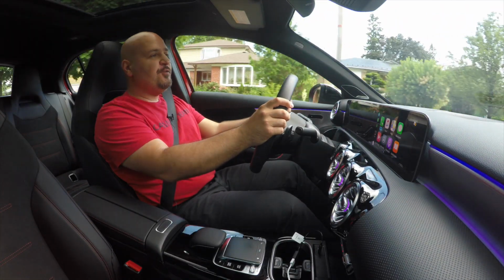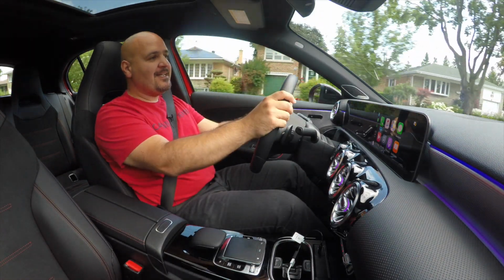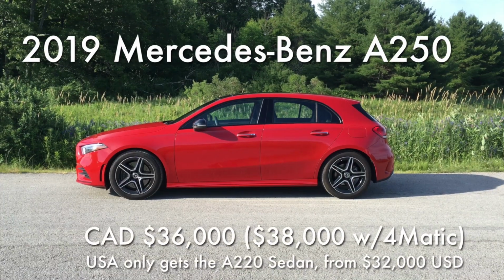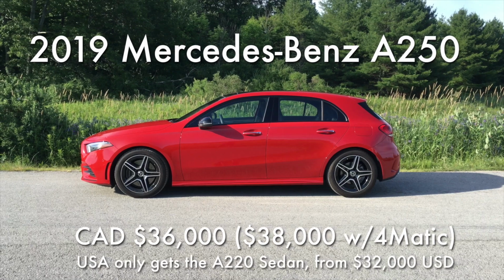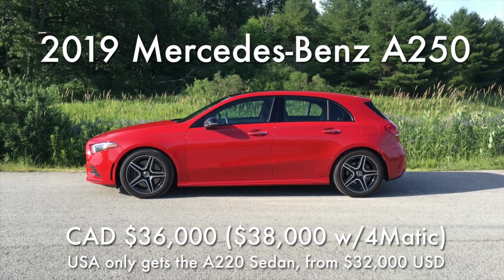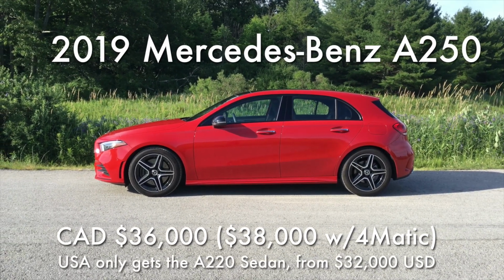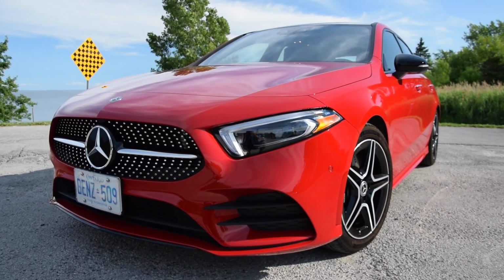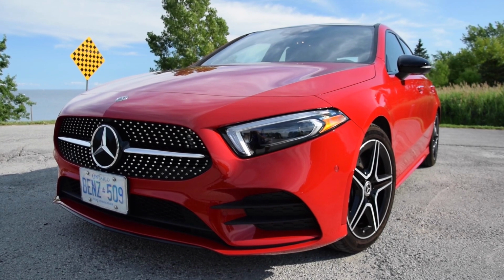This is the all-new 4th generation Mercedes A-Class, but it's just the first time we see it in North America. It is the most affordable way to put a 3-point star on your steering wheel, as prices start at just $36,000 Canadian for the front-wheel drive model and $38,000 for the 4Matic all-wheel drive model.